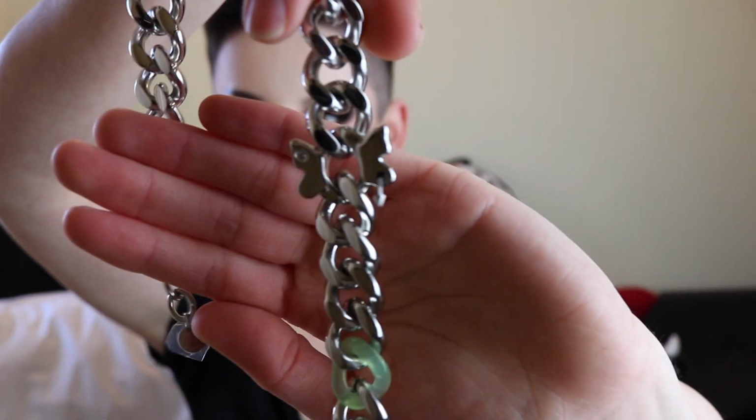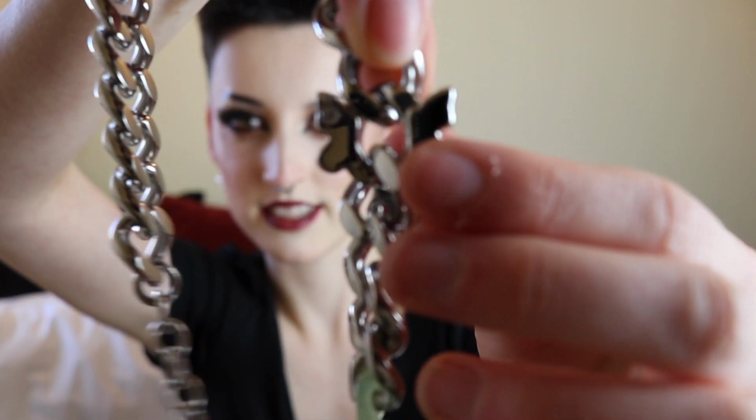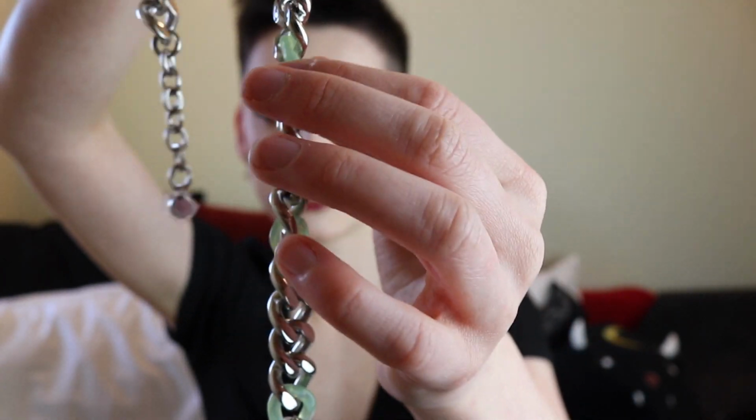I feel like such an idiot. So can I just point out this butterfly here? This butterfly has a piercing in it that like moves. Can you see the piercing? And it's also got 3 kind of like translucent green pieces. What do you call pieces of a chain? I don't know. Anyway, I need to be wearing this immediately. And the little thing that says Blackhead Studio is covered in plastic to protect it.